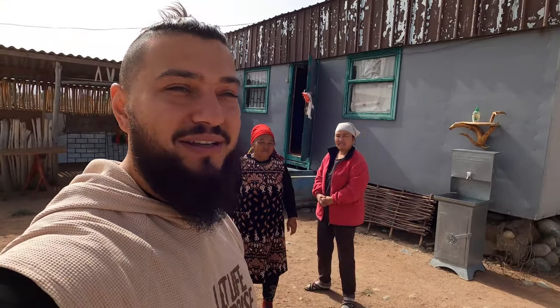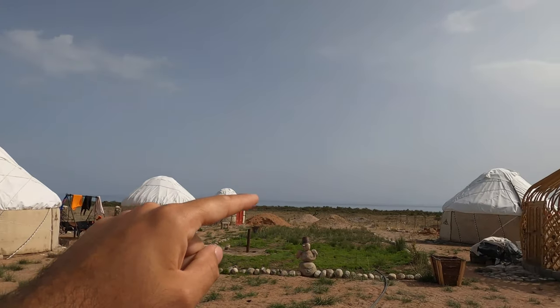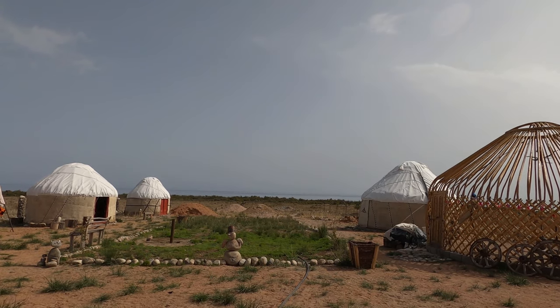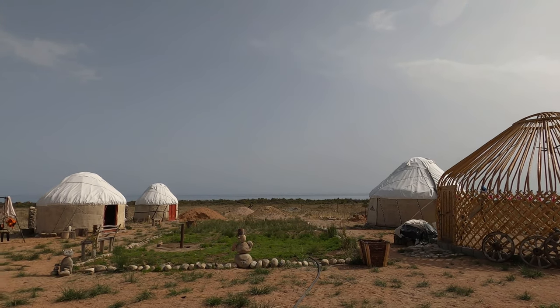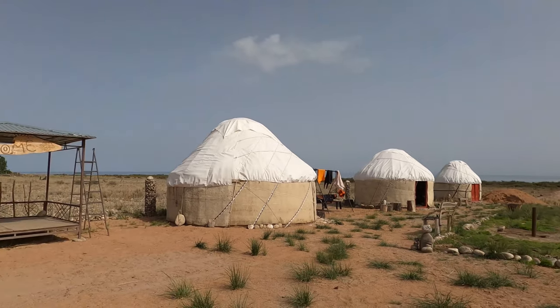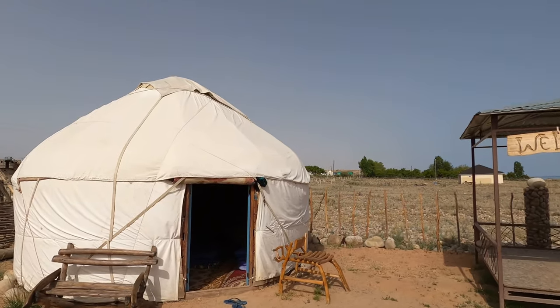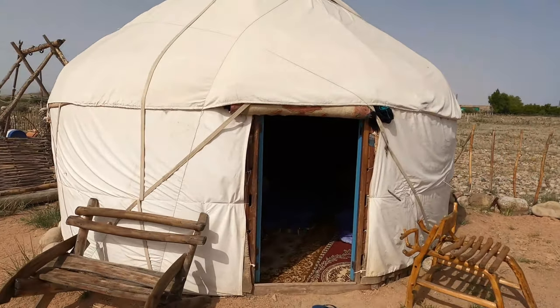So these are my hosts and they actually live in this house, in the same garden basically. I will show you once more my yurt, then I will take you to the lake, which is actually not too far away. You can see from the far distance there is Issyk Kul lake. It's the second biggest lake in the world after the Caspian Sea. So let's go check out the yurt once more. This is what this video is about. And there's also a nice place to sit. And here we go.